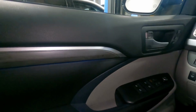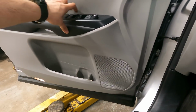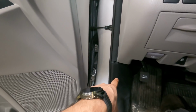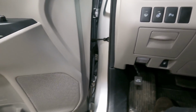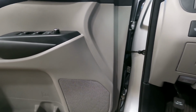All right, we got a possible wiring issue, guys. We have a possible issue, so I'm gonna have to get this door panel out, and not for nothing, we're gonna have to get this trim piece out as well and check the harness and check the connectors for water ingress. We may have some corrosion going on. So let's get these panels off.